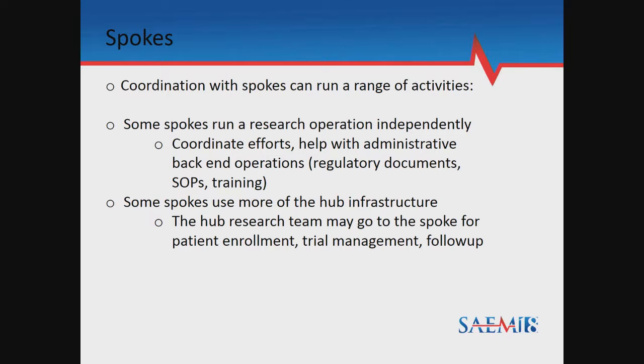So what do you do when you're coordinating with the spokes? There are some spokes that are really running an independent research operation, and they don't need that much help. It's really more of a collaboration model. And that's frankly what we have for many of our New England sites. It's really more of a collaboration than a boss and an employee kind of model. So in that case, there are hospitals that have very good research operations, and there really the hub is coordinating efforts, helping with maybe some administrative back-end operations.